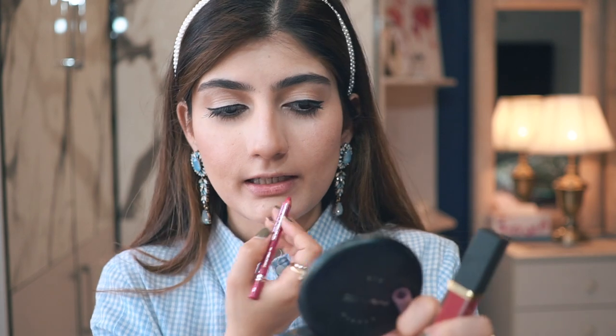Okay, so first of all, mujhe iske bare mein baat karni hai. Entice Cosmetics ki liquid lipstick. Love it. मैंने अभी रिसेंटली एक पर्पल कलर की लिपस्टिक लगाई थी, वो भी इसी ब्रांड की थी, इंटाइस.